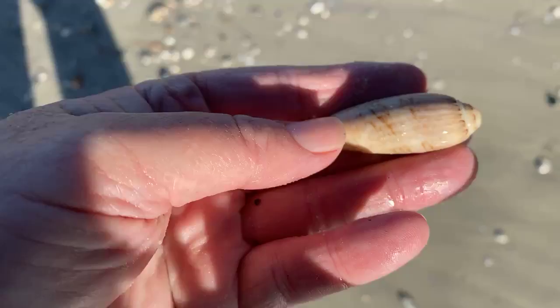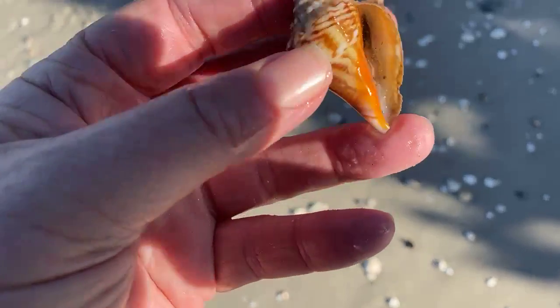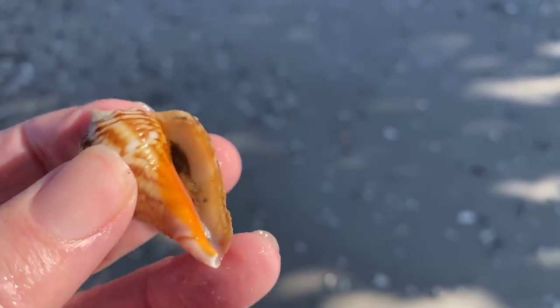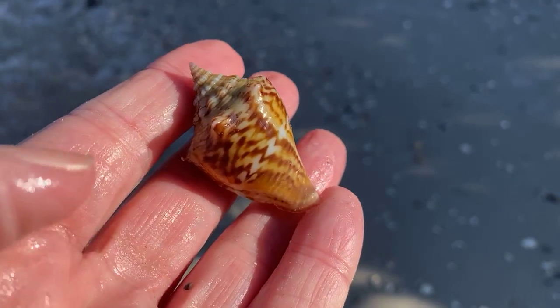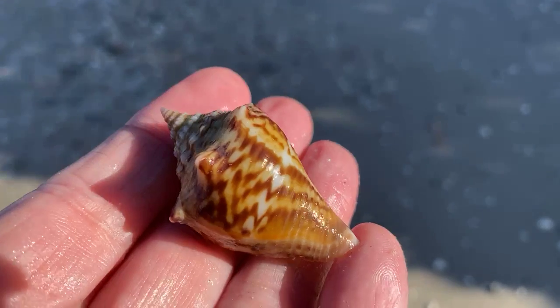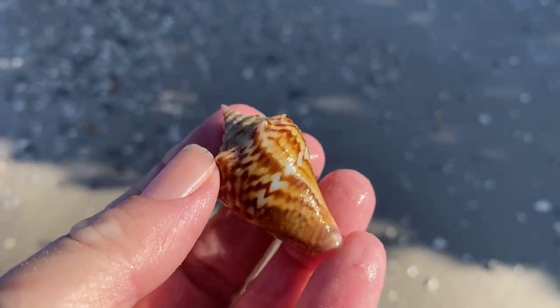Little olive shell. I don't know if I'm going to catch it. Little olive. Oh, another. I think somebody's home in this one, yep. Looks like there's a conch in this one. This is a live little Florida fighting conch shell here. Look at the stripes on that. Look at the colors on that. Wow. There's somebody home here. Beautiful little shell. Absolutely gorgeous. Florida fighting conch.